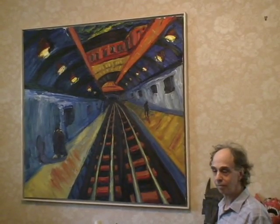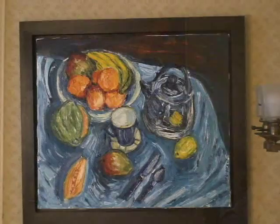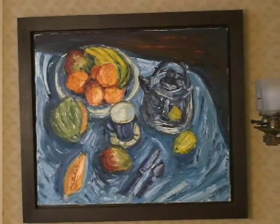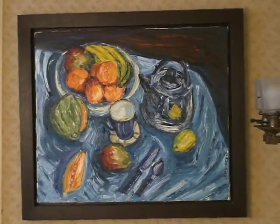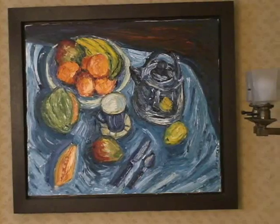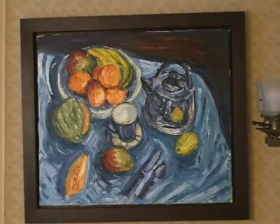Well, there are a few of those. Yeah, you do some large paintings, I see. This is a still life, if I'm not mistaken. Well, I'm glad you recognize it for what it is. So you paint a wide variety of subjects, obviously. Yes. Okay.